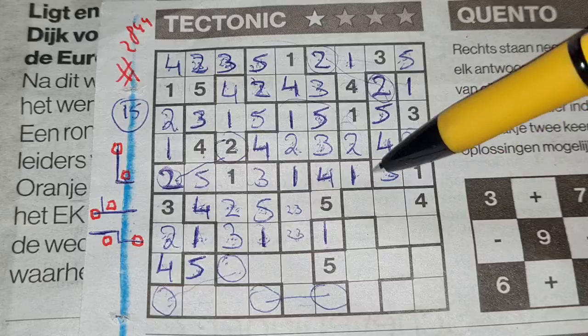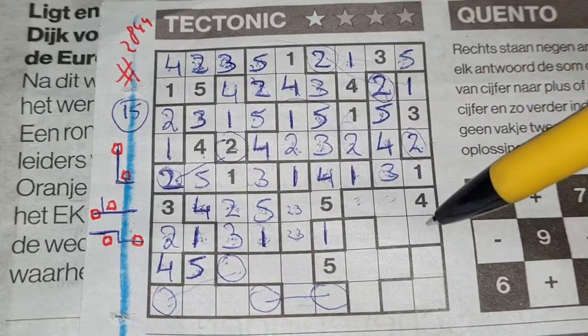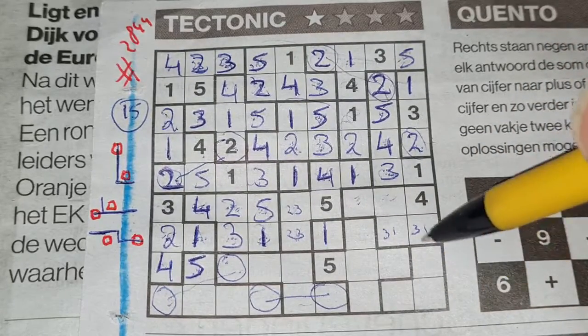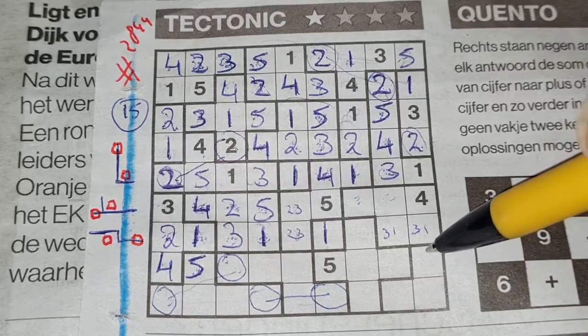Then. These two boxes cannot be a 3. These two boxes cannot be a 1. So the 3 and a 1 goes in those two boxes as a pair. That means that in this triple box, it contains the 1, the 2, and the 3. I cannot place a 1 here.